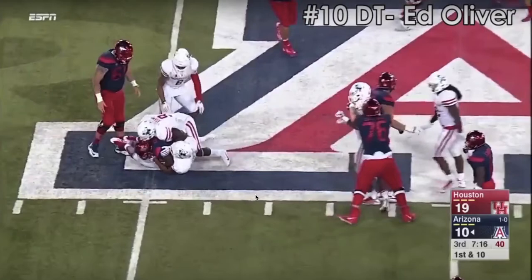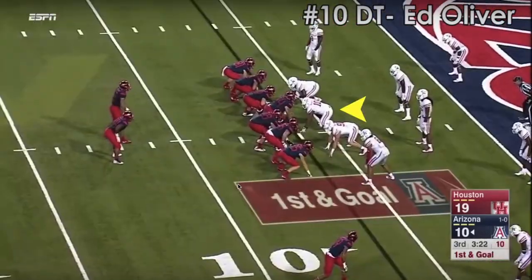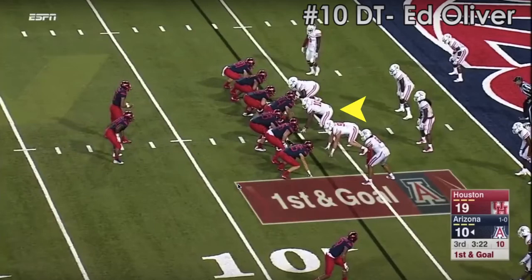That translates on the field, his ability to change direction quickly to make plays. A couple other plays I'm going to show you are two right in a row. And Arizona, I didn't get to show you a whole lot of run plays or pass rushing plays because Arizona's a more run-based team, and they like to get the ball out quick. So it was really tough to find him really getting a true pass rush against this.